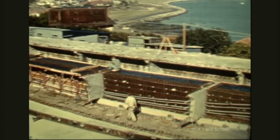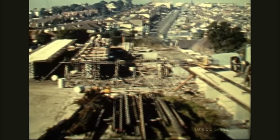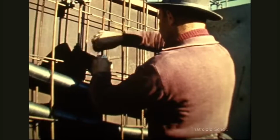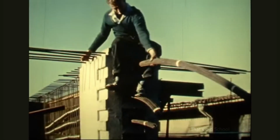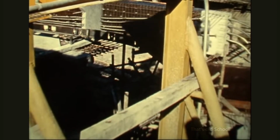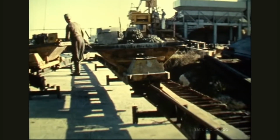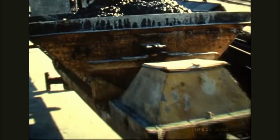In the meantime, on the southern shore, a casting yard has been set up for the manufacture of the pre-stressed concrete deck beams. These beams, 100 feet in length, weigh about 65 tons. The reinforcement is placed in position and the ducts for carrying the pre-stressing wires are also placed. Pre-stressing cables are inserted in the previously placed tubes. Concrete for the deck beams is mixed in a pan mixer set up nearby and dumped into motorized skips travelling on a monorail system between the mixer and the beam forms.